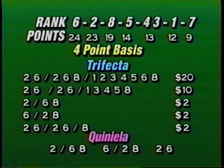Now I had $40 in my budget for this race, and I bet the $1 tri-wheel, 2, 6 with the 2, 6 with the 1, 3, 4, 5, 8. That's a $10 bet, and I bet it 4 times for a total of $40.